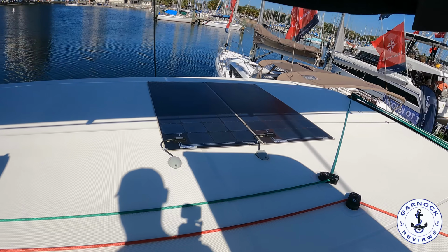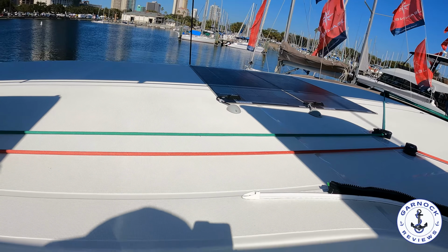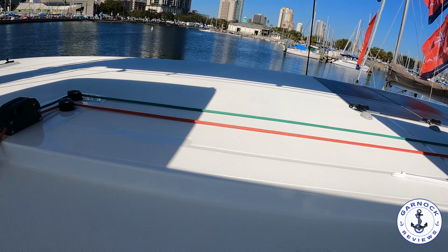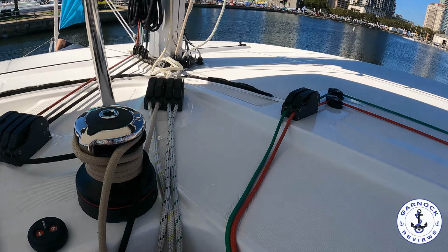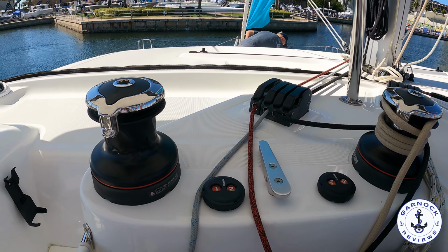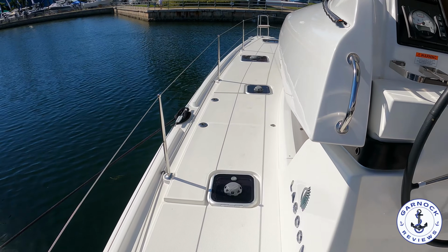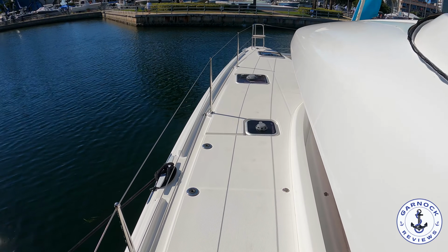And you can see we've also got solar panels mounted into the coach roof, and that way it helps keep all the batteries topped up, especially when at anchor. And to make sailing even easier, some of the winches on board were actually electric winches. And she had a great complement for sails. She had a fully battened mainsail, she's got a furling genoa, and she also had a gennaker and cruising spinnaker on board.